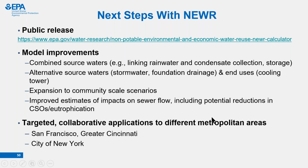And of course, you can expand this analysis to the community scale. Right now, it's only the building scale. Also, there's an indirect impact: you divert a lot of water from your sewer system. What is the potential reduction for CSOs and eutrophication, and the cost to your wastewater treatment plant? There's also some ongoing and potential collaboration we are exploring using this NEWR tool with San Francisco and Cincinnati, and supporting some non-potable water use efforts in New York.